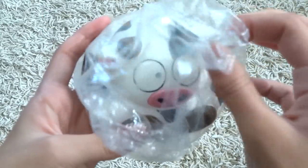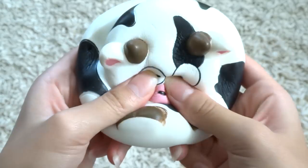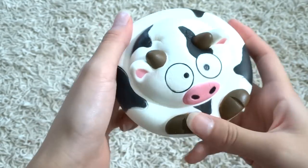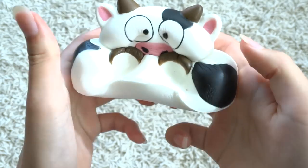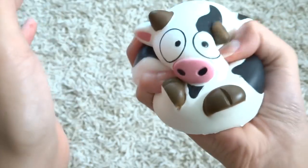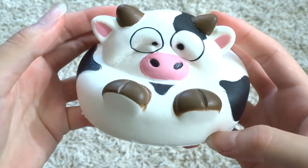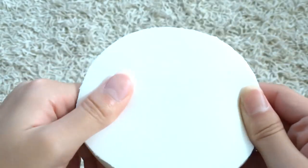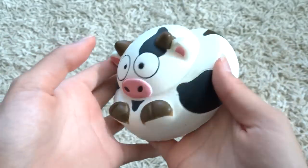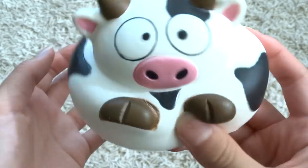Next is this one, which is also one of my favorites because it just looks so funny, but it's a little cow on a lifesaver. But it looks like a pool floaty, like if it was big, it would probably be a pool floaty thing. But anyways, this one's also very squishy and soft, of course. It looks so silly. And this one has no licensing on the bottom either, but I still really recommend this one as well. I actually really like this one, and I've seen this online before and I wanted it because it looks so funny, but now I have it, so yes.